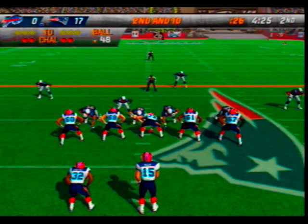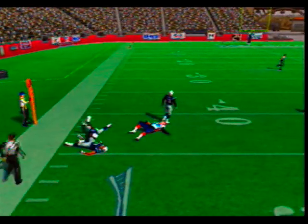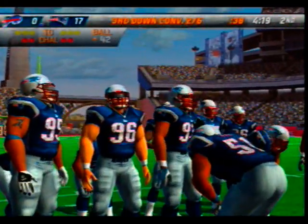Out of the gun. Throws it. Right on target to the wide receiver. Jones didn't have much room to do anything with that one. Yeah, they had the coverage, and they made the sure play instead of trying something fancy, like going for the pick.